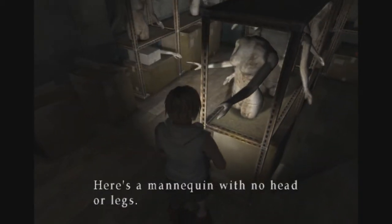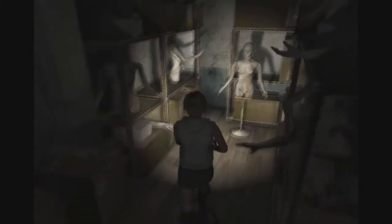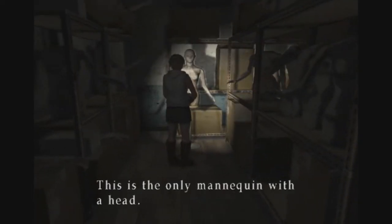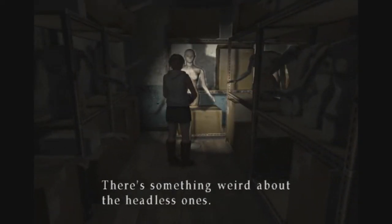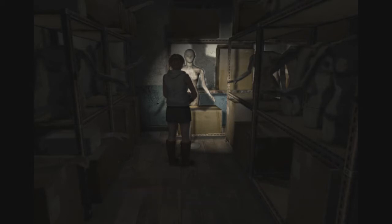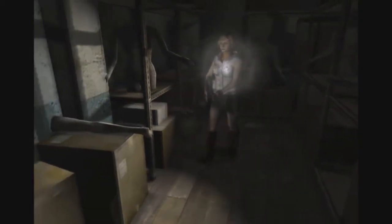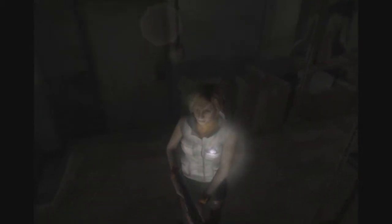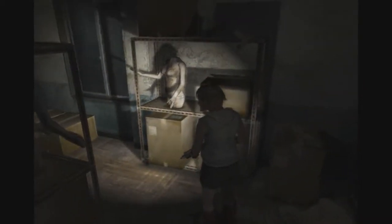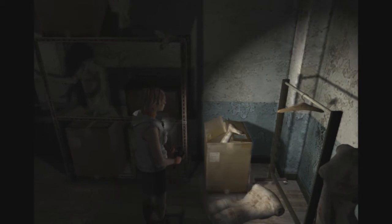Here's a mannequin with no head or legs. I know it's just an inanimate object, but I'm still a little nervous, afraid maybe. And we can see this is the only mannequin with a head. There's something weird about the headless ones, like they can still see me or something. Ick. Yeah, the head is the only noteworthy thing about it. It's just a mannequin. So let's walk over here. I know it's not real, but it's still creepy.